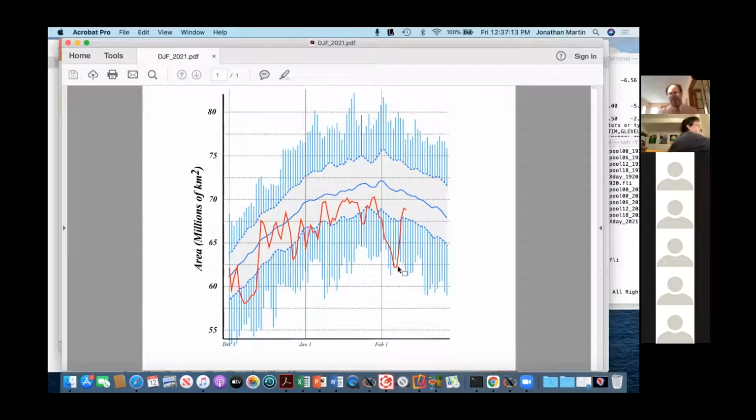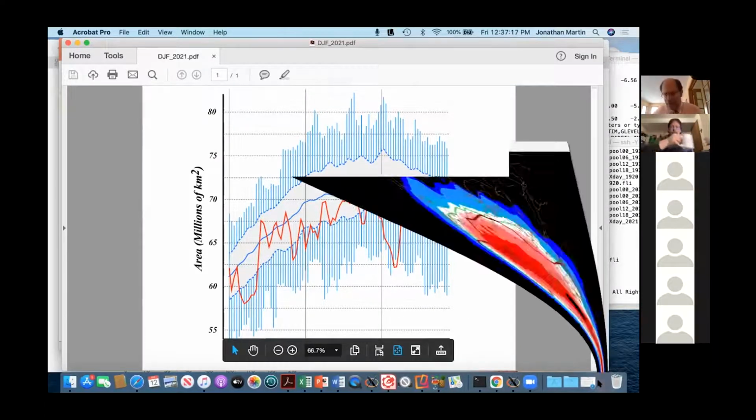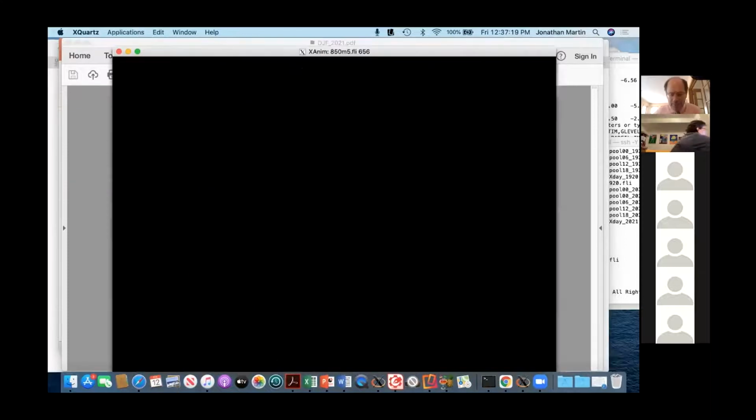Isn't that wild? Yeah. And then here is a map from last night. What happened?